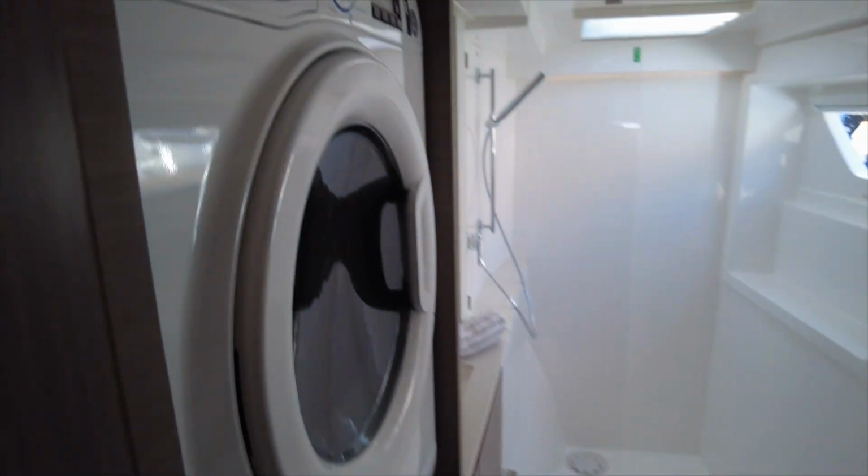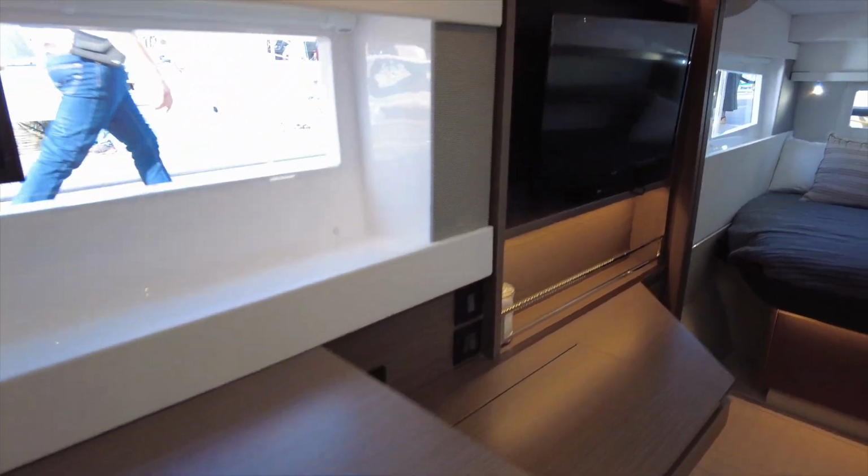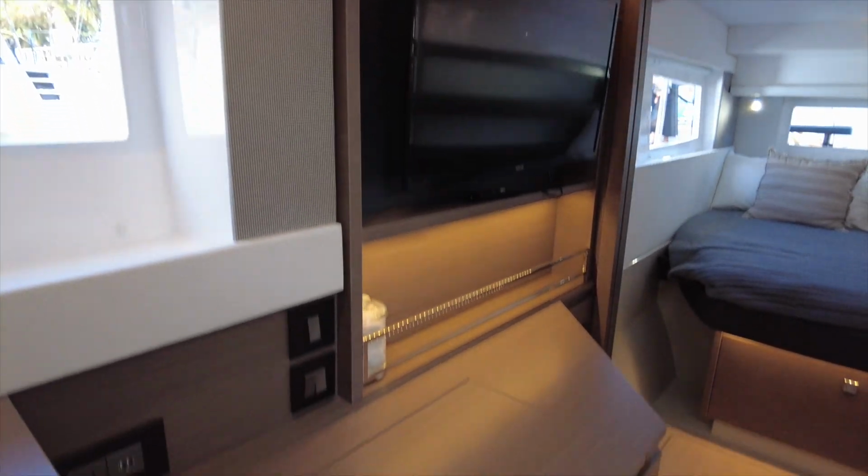The way a full-size washer dryer is installed in there is very nice and neat in the bathroom area here, and it's a good-sized head. Turning around again, heading to the aft, you can see this workspace area, the TV, which swings out so you can watch it from the bed.